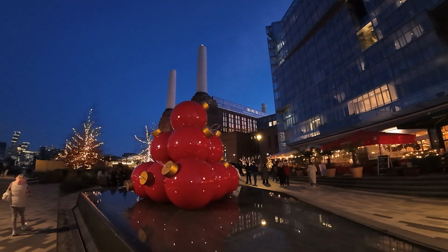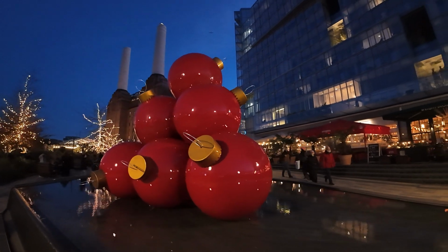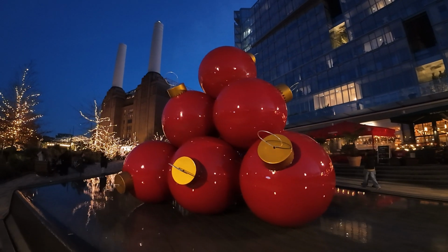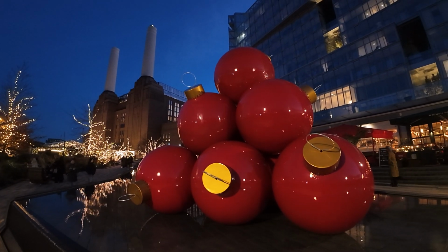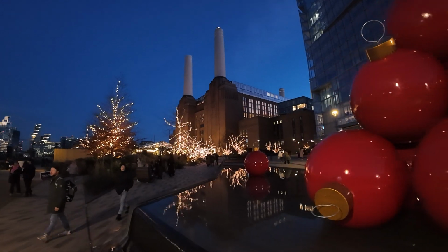They still have the baubles, and don't they look fantastic with the reflection and the water feature here. Plus you've also got the amazing trees as well. But stay watching, we're going to bring you this year's extravaganza. And as an Aardman fan, there you go, there's a clue. Yep, I was not disappointed.